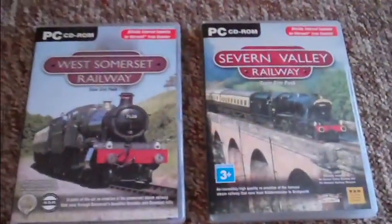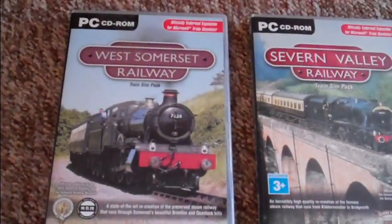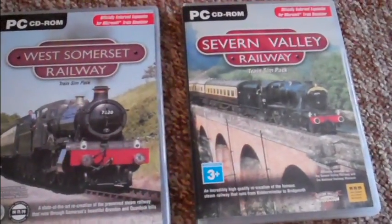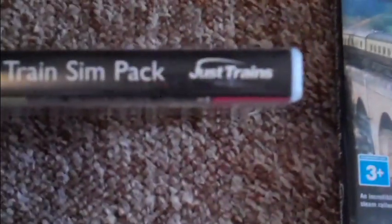Okay, now it's time to compare these two Train Simulator add-ons. Again, I've uploaded many videos from all the add-ons I've got. I've got quite a large collection of them, but I just thought I'd compare these two, as they're both made by Just Trains, as it says there.